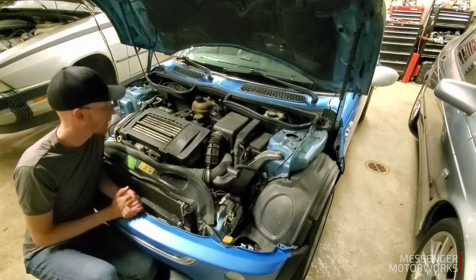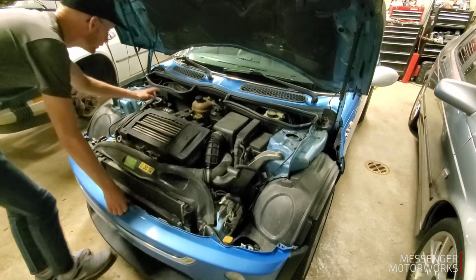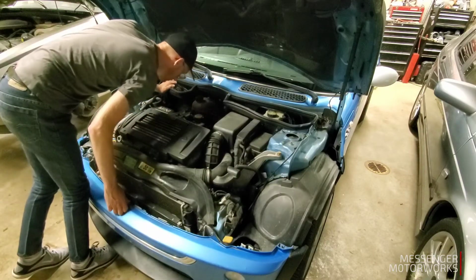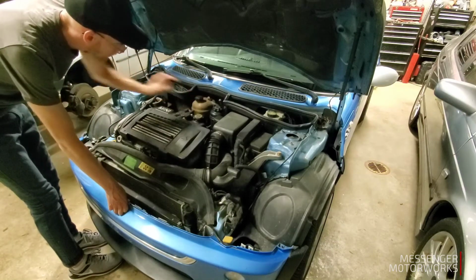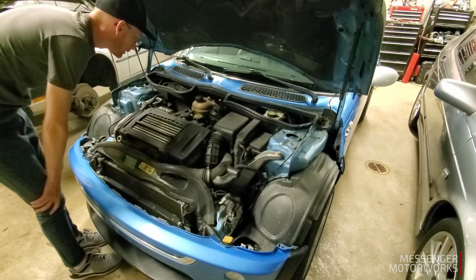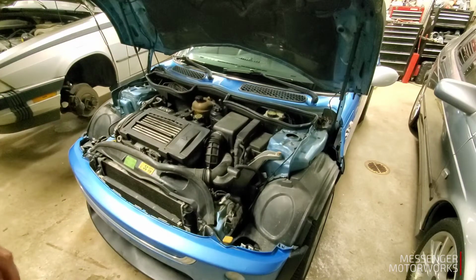I really like them. This one, ailments, again: the valve cover is quite leaky. The power steering fluid is leaky from several places. Maybe I'll bring the camera over here.